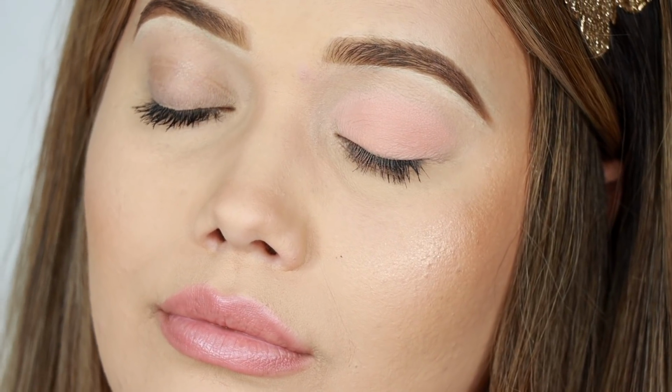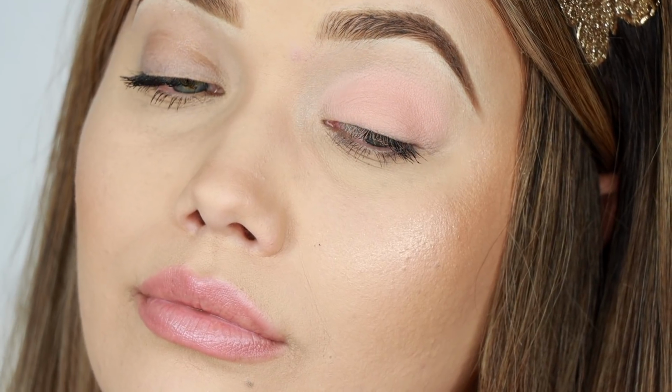This is super peachy. And of course it is a matte shadow. Ooh, I love this color. I'm usually not too drawn to just very, very light peachies all over the lid, but I really, really like this one.